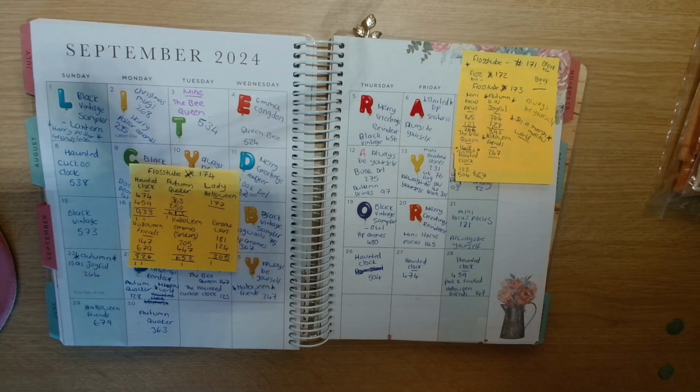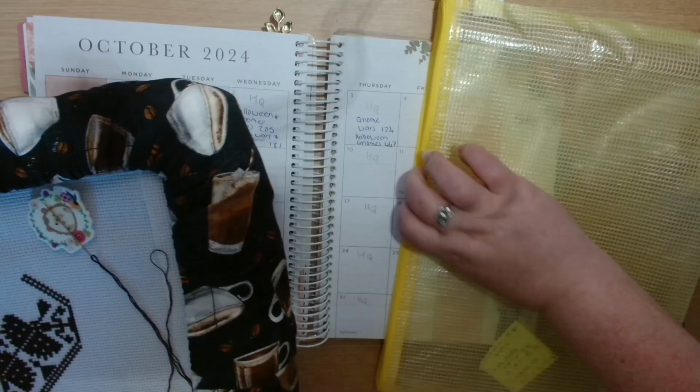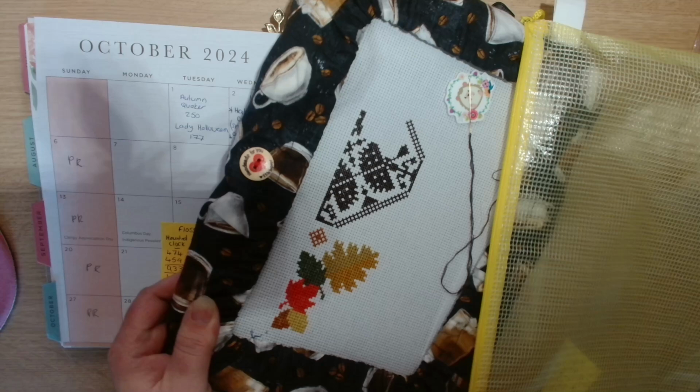So this time I got a total of 613 stitches. So I finished off this leaf, I did this little motif here, and then I came across and started this bigger motif. So yeah, 613 stitches this time. So this piece in total now has had 1005 stitches. So yeah, 1005 stitches in total. So put that to the side.